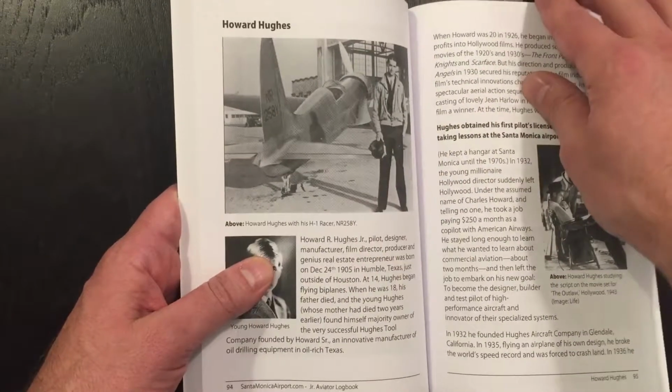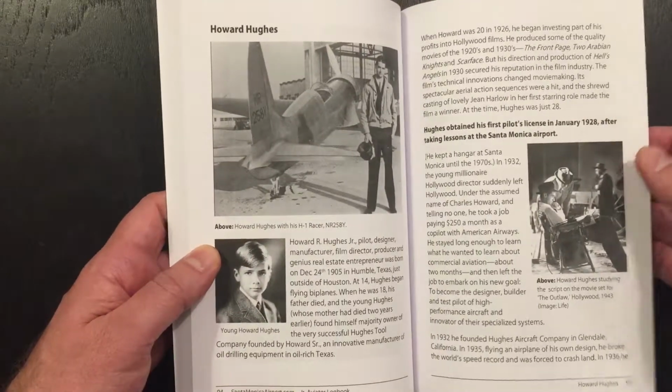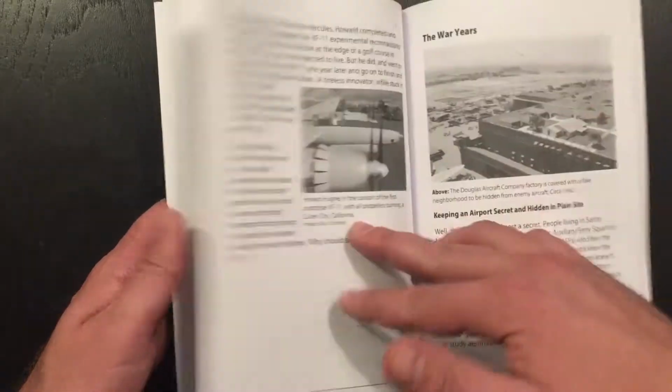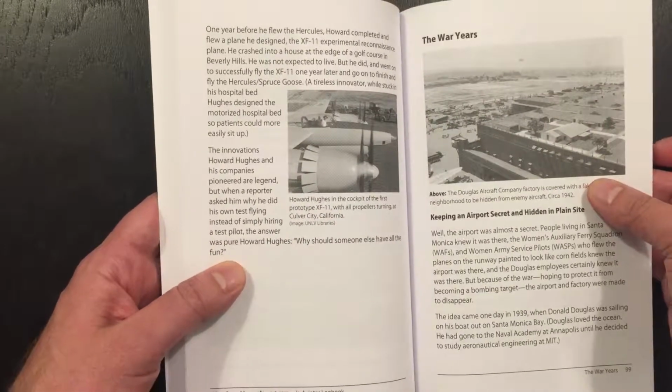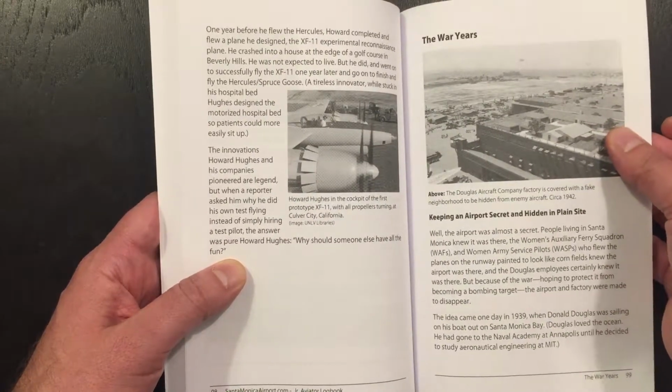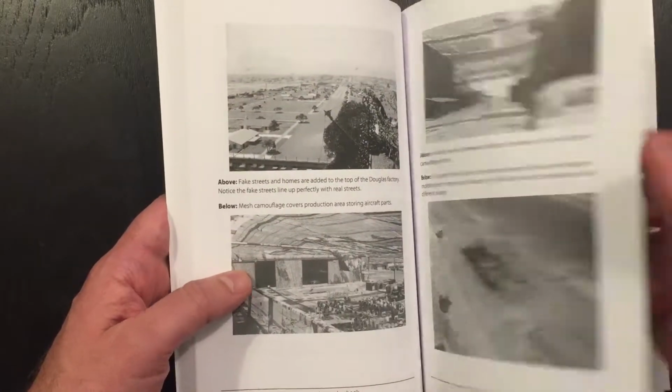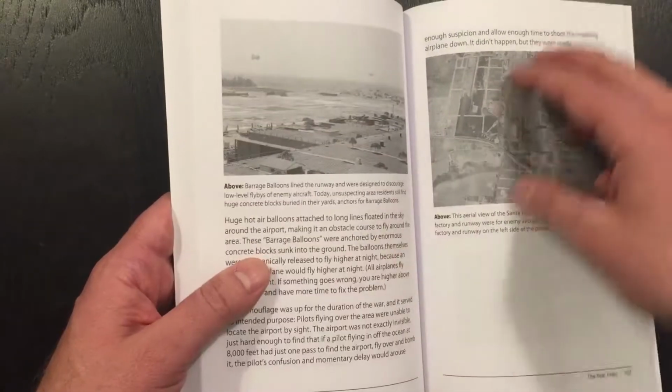And then we move into Howard Hughes, another hero, somebody that has all kinds of world records. And he used to fly here at Santa Monica Airport. The war years, you're going to learn about how the Santa Monica Airport was covered up and was hidden during the war years for safety. We talk all about it. We give you tons of photos you can show to your children.